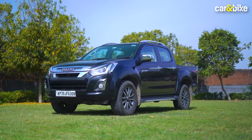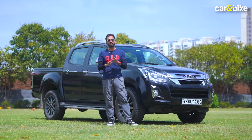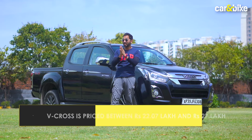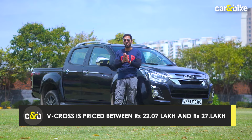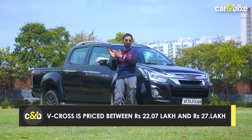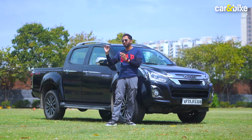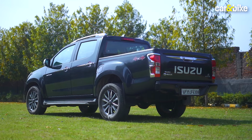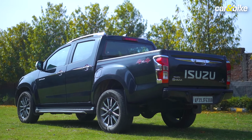Now the good thing about this truck is its pricing. Of course, it's not affordable by any means, but when compared to the Toyota Hilux, it's around 8 to 10 lakh rupees more affordable than that pickup truck. Now think about all the modifications you can do in that 8 to 10 lakh rupees that you save. The pricing ranges between 22 and 27 lakh rupees.